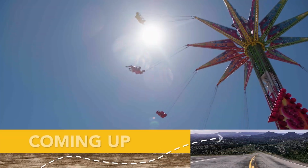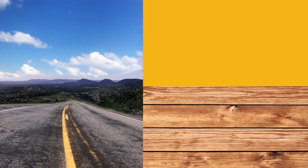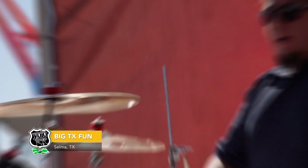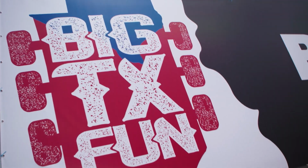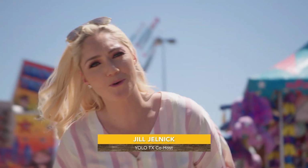Coming up, we're ready to experience food, rides, and good vibes. Okay, so every year, Big Texas Fun gets bigger and better. And I don't know about you, I'm ready to have some fun.